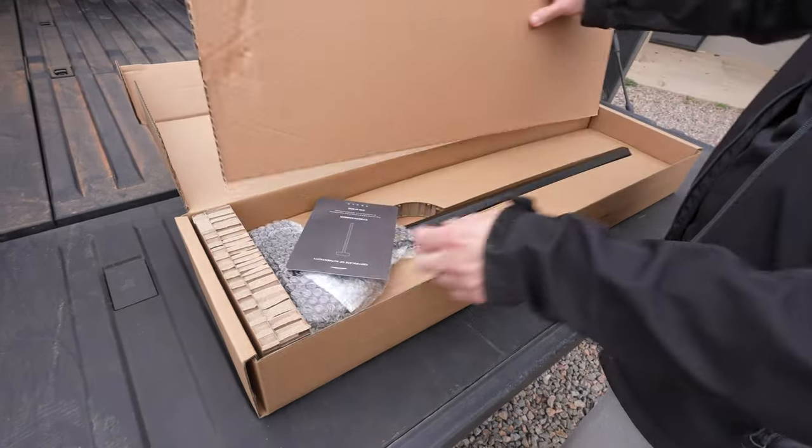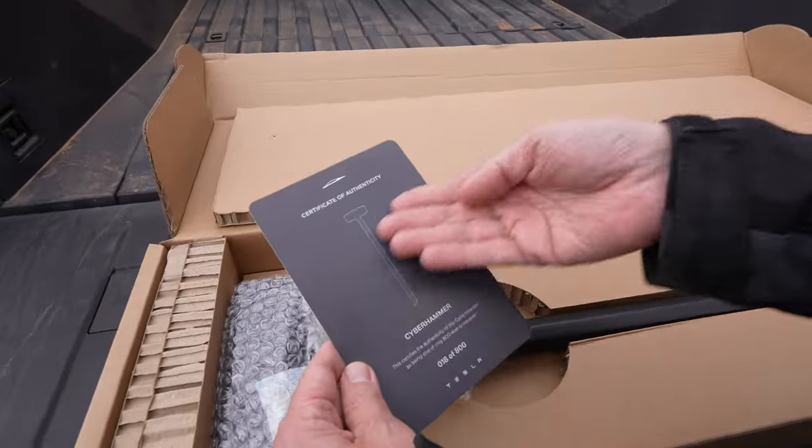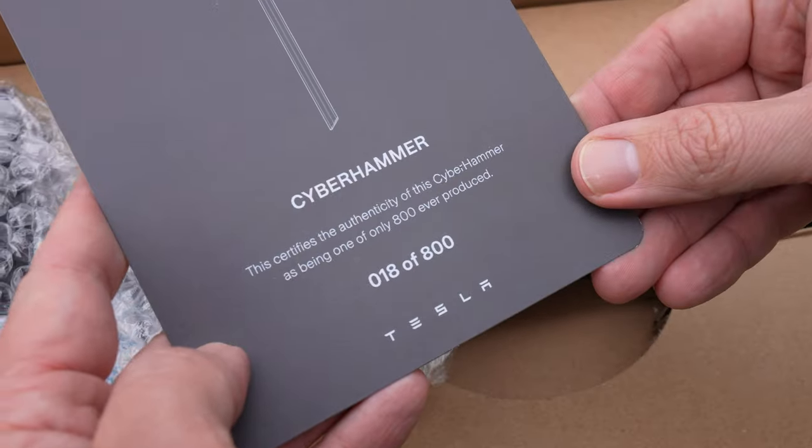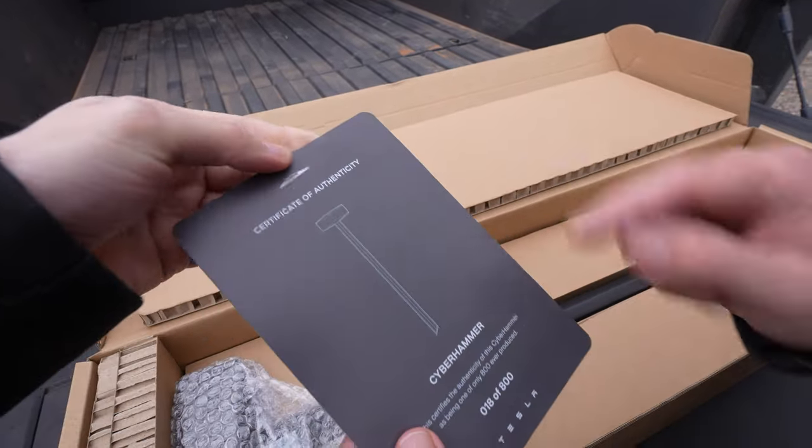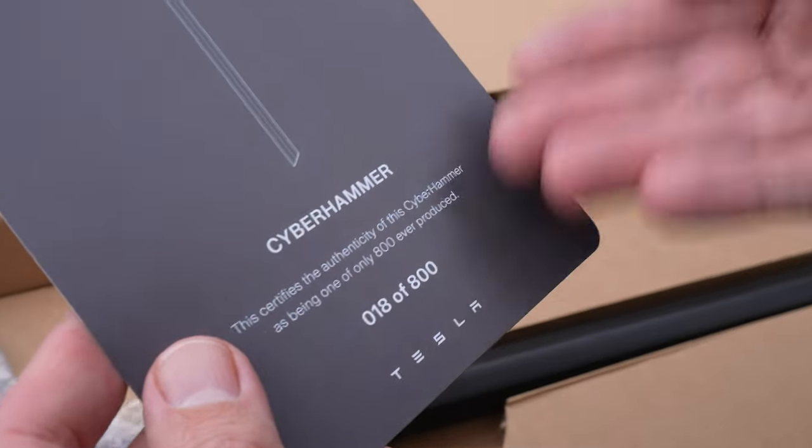Is there another one under it? Oh, no. But here we go. Oh, wow, okay. Look at this. The certificate of authenticity. CyberHammer, 18 of 800. Wow. But look at the top. It is kind of bent. Oh, no, the C of A. But look, of only 800 ever produced.